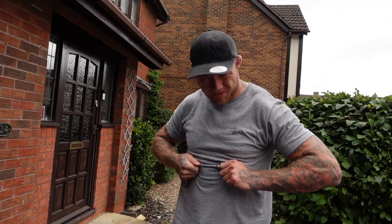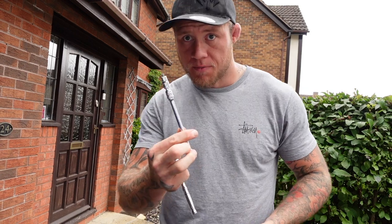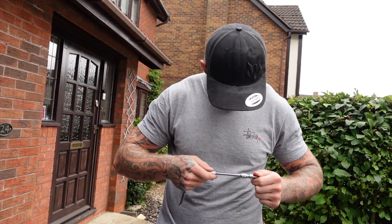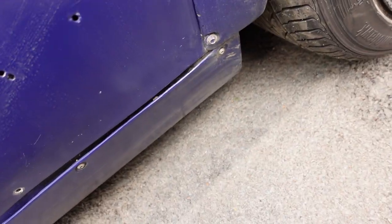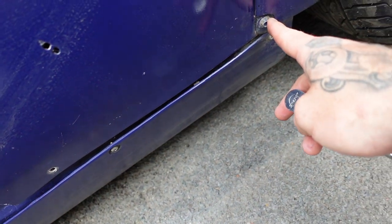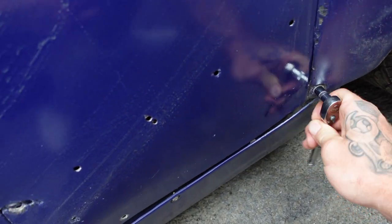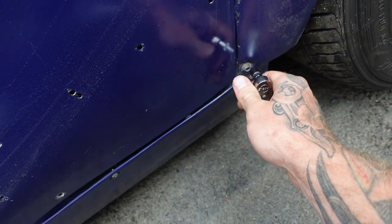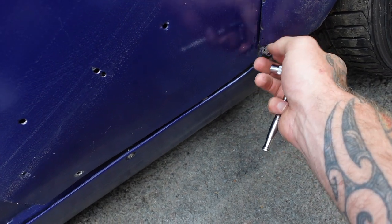Just got the last bolt to take off here. Your boy's struggling to get this off. Put on some magic or something. Yeah, that's all we got. Just that one there. All these bolts are pretty gnarly as well, so we'll be replacing a lot of them. Hopefully I'm replacing this whole back fender.